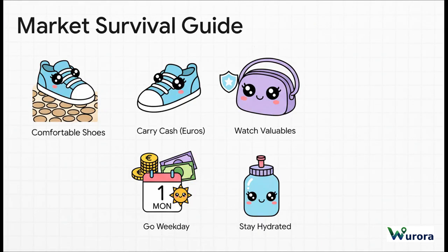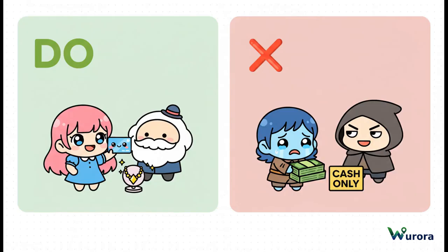Okay, and here's your basic survival guide. Number 1, comfortable shoes. Trust me, it's non-negotiable on those cobblestones. Also, bring cash. Lots of these vendors are cash only. And in those crazy crowds, especially on a Sunday, keep a close eye on your wallet and your phone. Pickpockets love a busy market. Oh, and if it's summer, drink lots of water. And hey, if the chaos sounds like too much, remember, a weekday visit is a totally different, way more chilled out vibe.